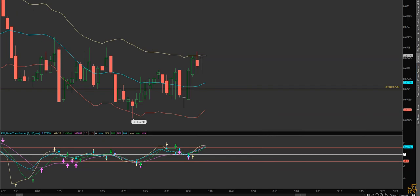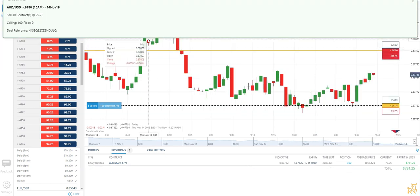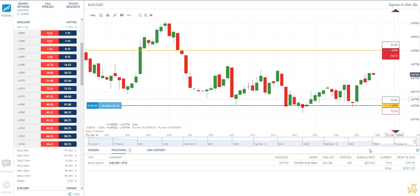We are getting into overbought territory. We're going to go ahead and close out this position as it's high at $110 in profit for that one. So we got it at about $4 worth of profit. Not anything too exciting, but we do have our 67.76, which is very heavily in profit.